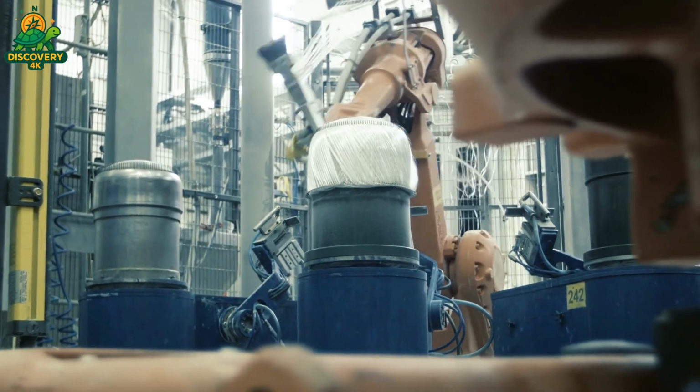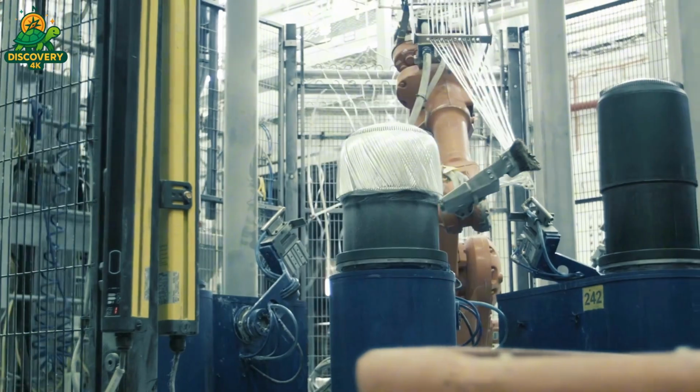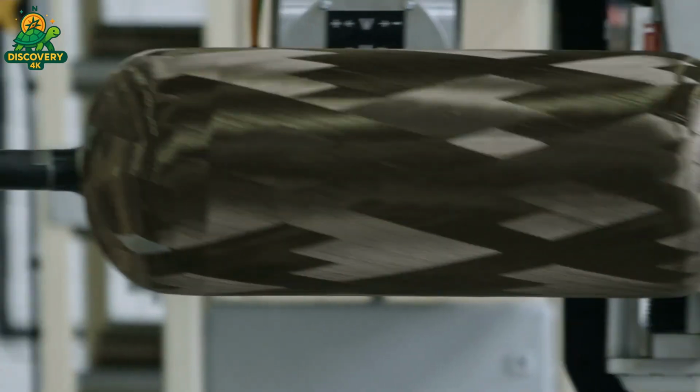Every design choice is a trade-off. Weight versus strength, flexibility versus rigidity, speed versus safety. But the result is a frame that doesn't just hold parts together, it defines how the car feels, responds, and protects.